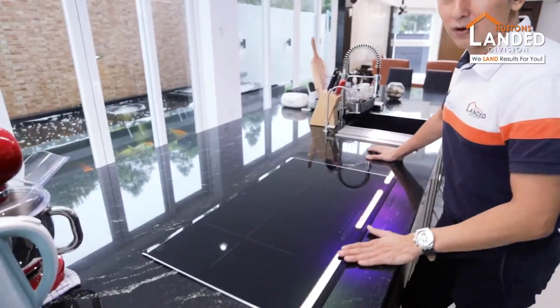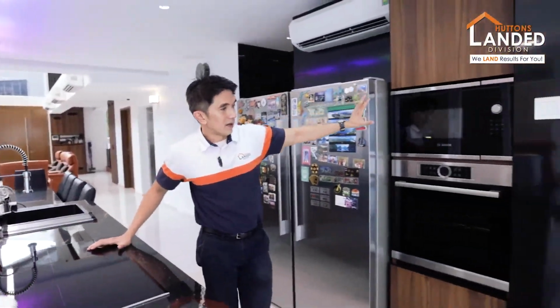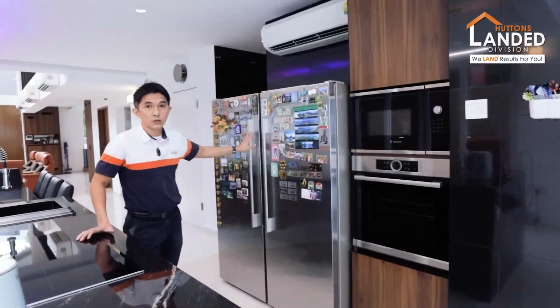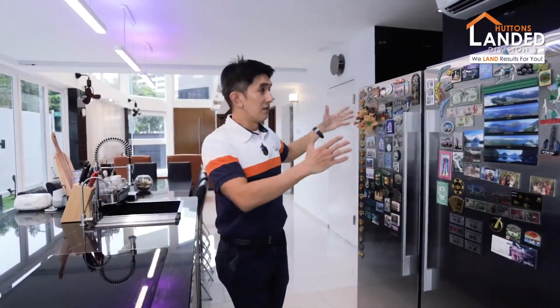Okay, if you want to do cooking, this is, I think, one of the largest dry kitchens I've ever seen. So you have a Bosch induction hob here, and behind me are also appliances from Bosch. You have the oven, you have the microwave, space for a huge fridge. All right, I like that there's still space above for you to put some stuff as well. Because now a lot of houses, the fridges are getting bigger and you cannot put a two-door fridge like this.